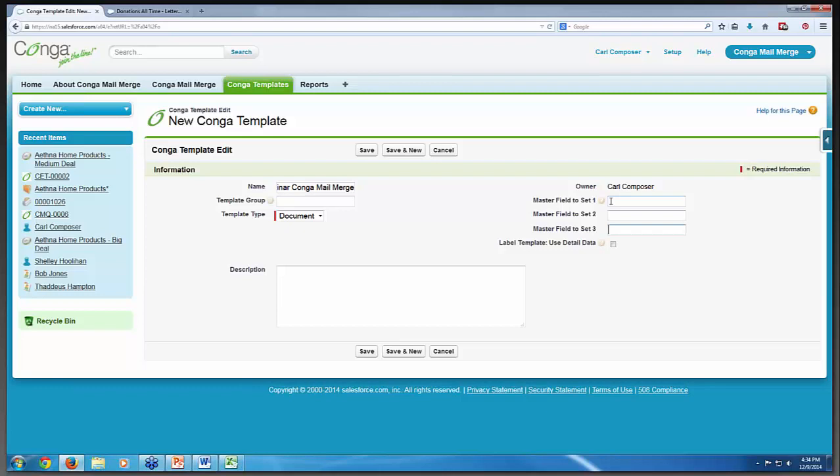So let's say that one tip or trick that I wanted to share with you as a sort of productivity tool is that we have a free custom object you can download called Conga Quick Merge, and I've already installed this. It's available from the Conga support website, which is congasphere.com, but the free custom object is called Quick Merge Links.